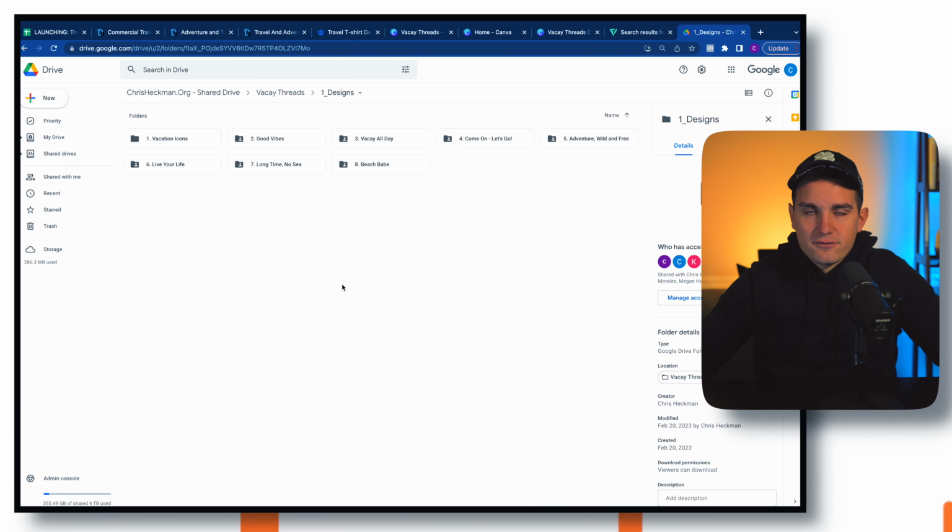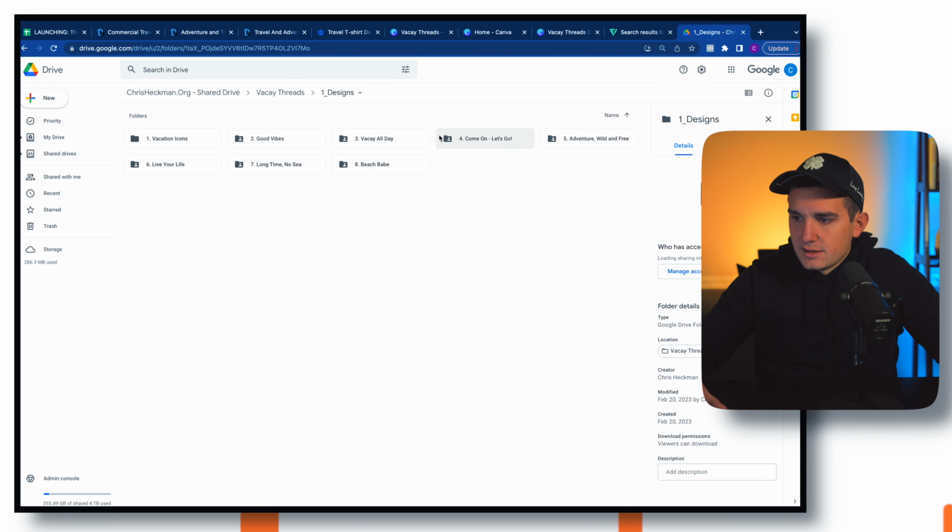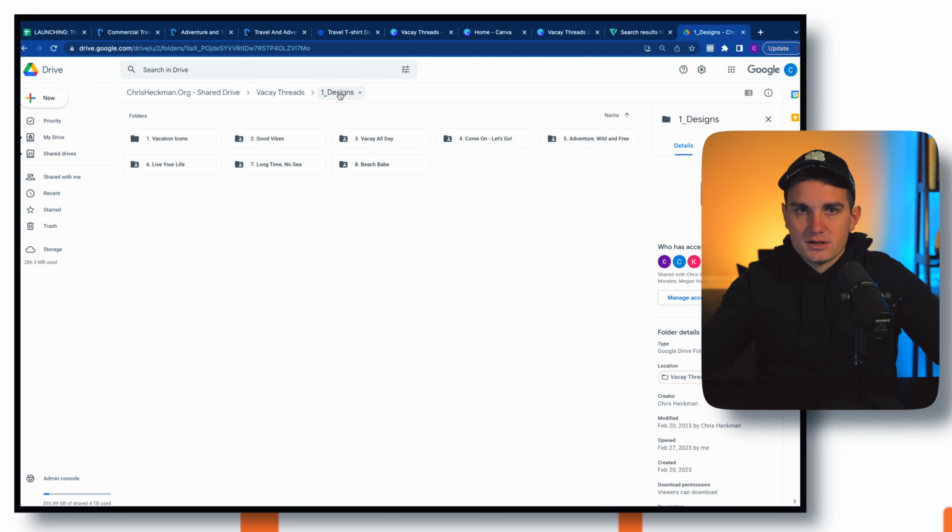So you just want to create a free Google Drive folder and make one folder for each of your designs. And you're just going to upload each of the designs into their folder and keep them nice and organized. I highly recommend putting a number before each one, because even if you have different names for them, it can become convoluted later on down the road. So just number each folder.